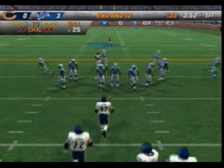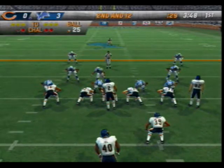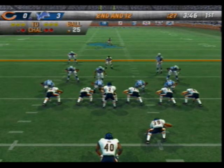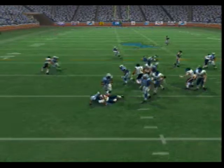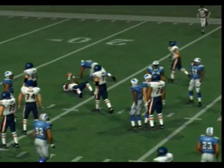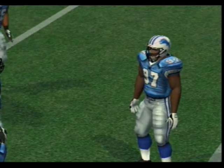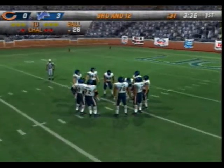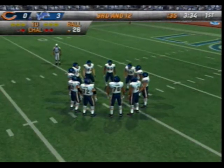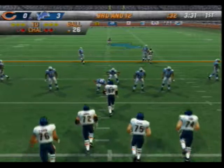Second and 12. Ball on the 25-yard line. The Lions with a four-man front. Looking for room. Thomas comes up to make the play. This team's always trying to get a good mix of run and pass plays. They'll be faced with a long third down play here.